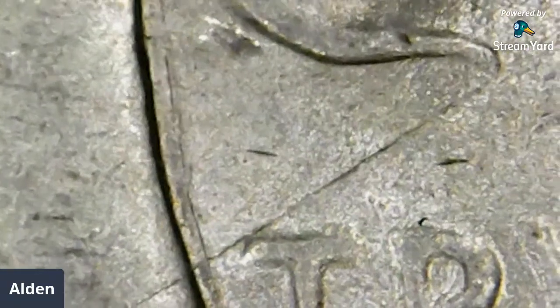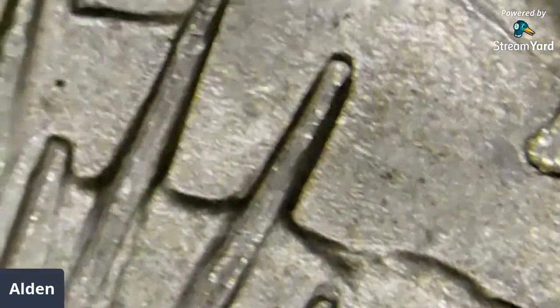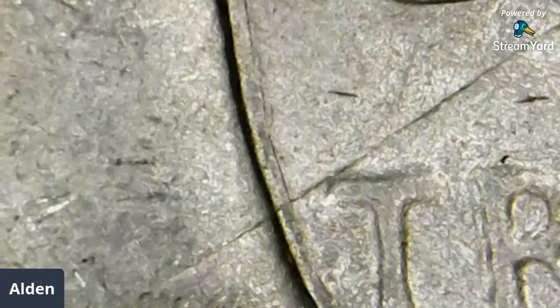Let's take a look at this one. There's a small die break above the T. Did you see one there, Rivendell? Because there's about 3, 4, 5 of them called out for the same year. That would be neat.